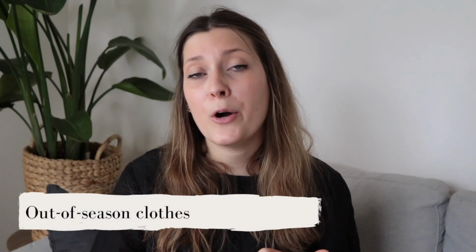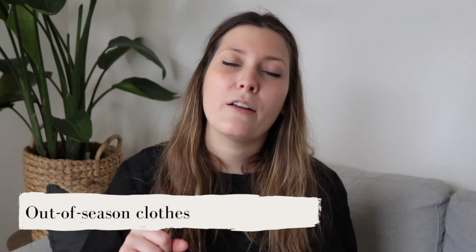Then you will have out of season clothes. These are the clothes that you will store to bring them back when it will be time. This pile is a little bit more complicated because we tend to keep sweaters for summer or things like that because we think that we will need them. So for example, for summer I try to keep lighter sweaters. So try to ask yourself this question: is it really useful? I keep this for this season.